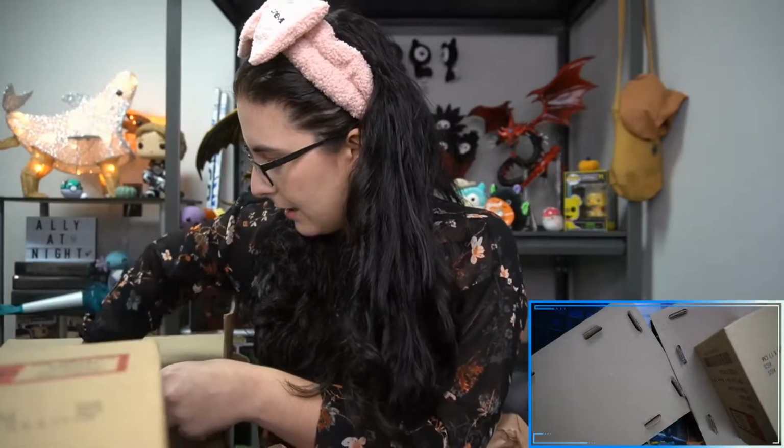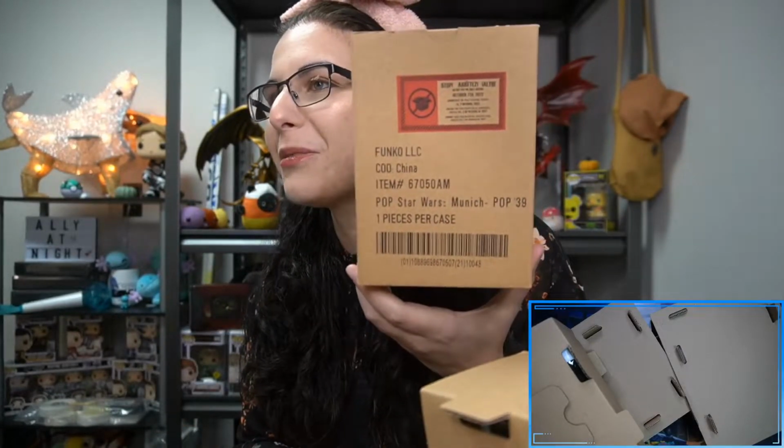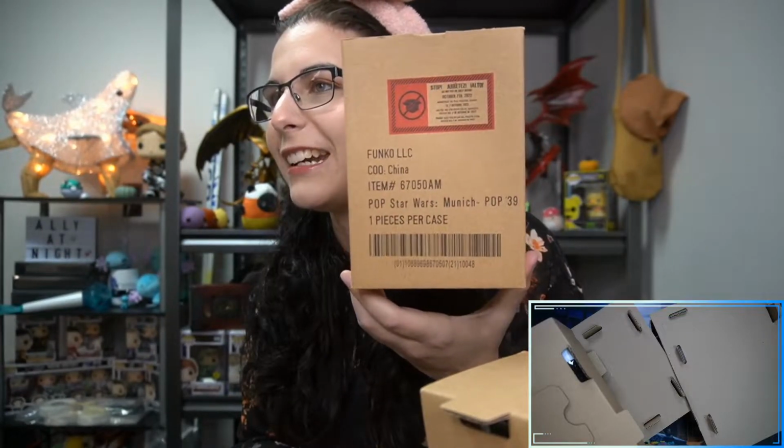And then I've actually picked up a pre-order in something like this from GameStop. So I've seen this design before. I've seen the shipper box design. Typically you get stuff like that if you order online from Hot Topic. Sometimes Amazon will leave them in the shippers, but I don't know why these are so big. But anyways, I do have the... Interesting. So the code word for this one, Star Wars Pop 39 Munich.